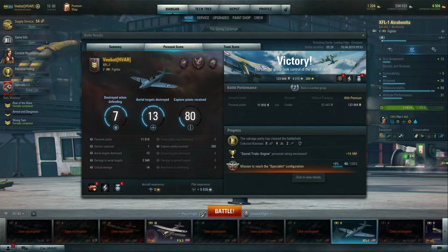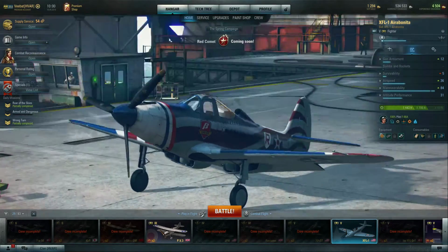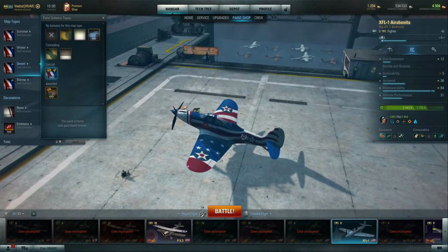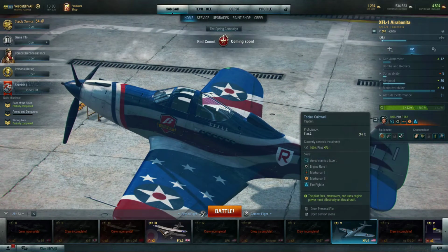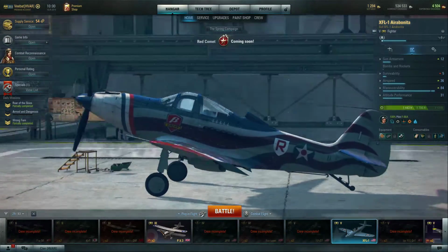You can see here we're working our way up towards our specialist configuration, and we managed to get 13 aircraft destroyed. We got this really cool Go America paint job on here, and this was something that came with the purchase of the airframe at that time, which also gives us 20% towards the crew experience gain. And then we got our nice little closed beta flag on here. We can put any aircraft pilot we want here as long as they're American pilot, so we get a good crew trainer out of it.